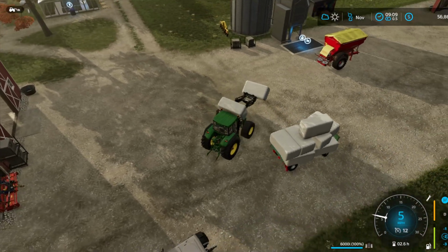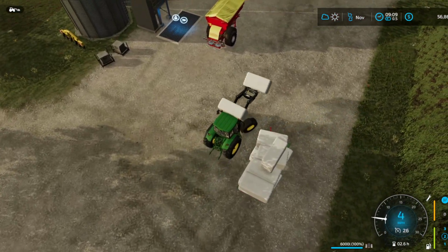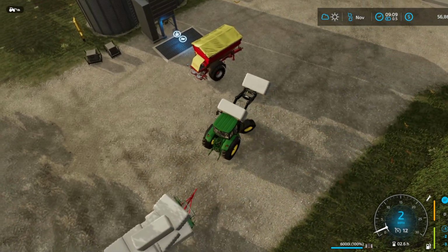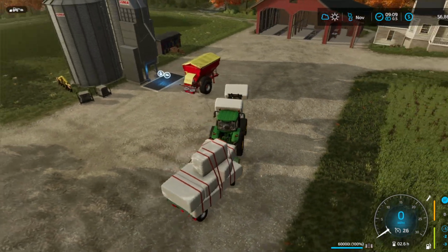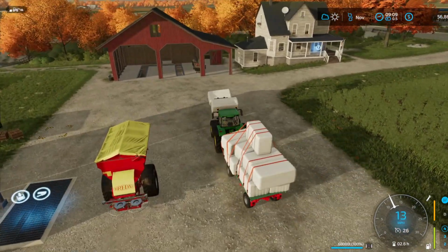But we did get it done. Now I'm hoping there's straps, because if there's no straps, we're in deep trouble. I'll be grabbing one bale at a time and taking it to the sell point. And beautiful. Okay, strap it, strap it. Oh, there it is. We don't care how ugly it is. Just ride all the way there.